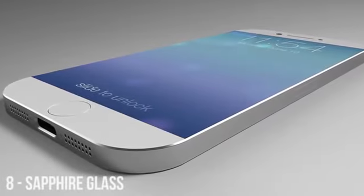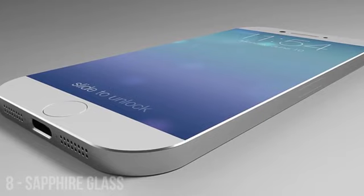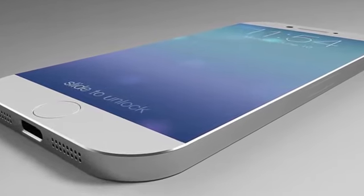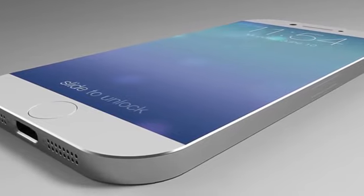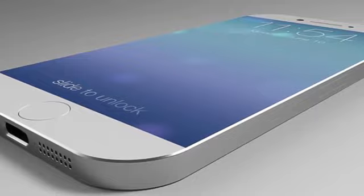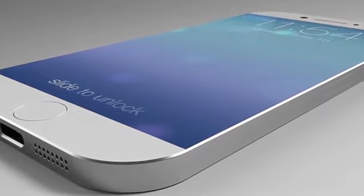Sapphire is the second most scratch-resistant material after diamond, and it was one of the most rumored inclusions for the iPhone 6, but alas, it wasn't meant to be. It's the most durable display any smartphone could have, and it's one of the more likely features that the iPhone 7 may offer.